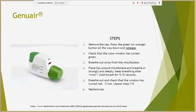So if it's red, you have delivered the dose in its entirety. If it's not, you have to repeat the inspiration. So this could take a few tries. And one of the safety features about this one is that it prevents the release of the dose until you have generated a sufficient inspiratory flow. So for this one, again, it's at the higher end of the inspiratory flow, 45 liters per minute.